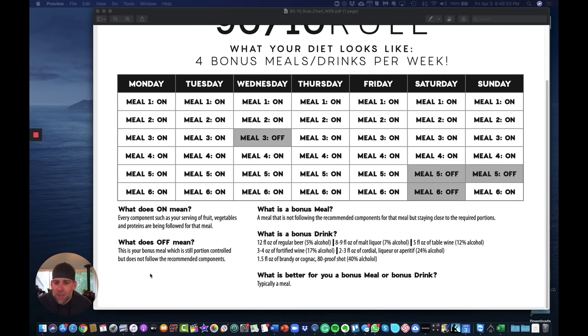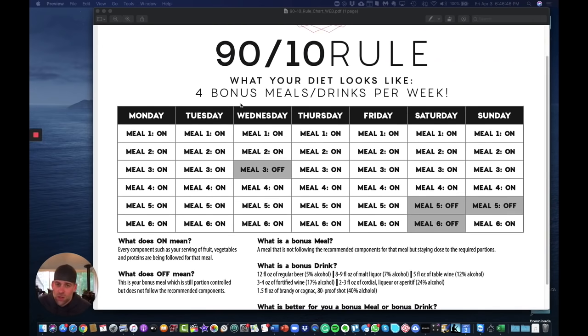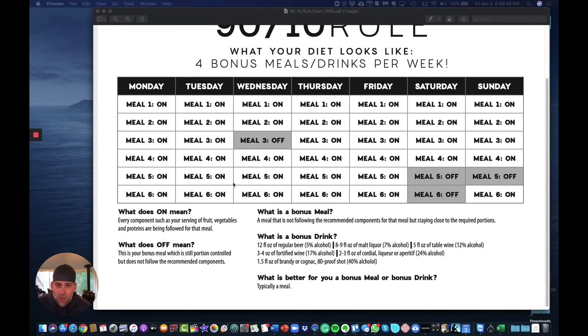What does off mean? In this particular structure, off means that you are doing a bonus meal, which is still portion control. I want to be very clear on that. Just because I had a burger, for example, it doesn't mean I had 6 burgers. We're still talking portion control here, because if you still want to be moving towards your goals, we need to have control with this. We can't just say, hey, that means I can eat whatever I want, as much as I want during this meal 3, and then eat meal 4, 5, and 6.